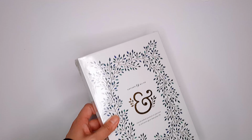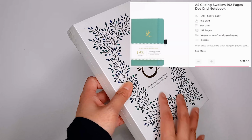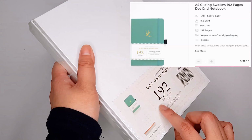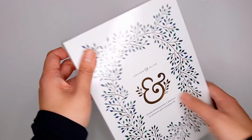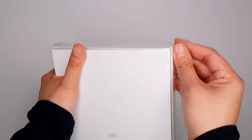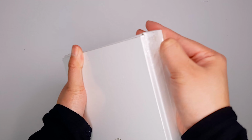At first, I was really nervous about buying this bullet journal because typically I just go with something super simple and just buy a plain black bullet journal. I've never really bought anything with a colored cover page before, but oh my god, I have absolutely no regrets.